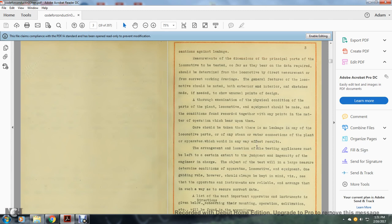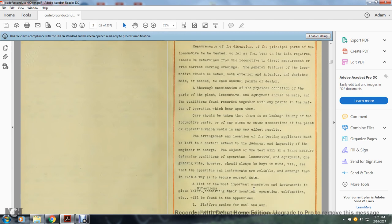The arrangement of locomotive testing appliances must be left to a certain extent to the judgment and ingenuity of the engineer in charge of the test, which will in large measure be determined by conditions, apparatus, and locomotive equipment, and by one of the guiding rules. However, we should always keep in mind the aim, and see that the apparatus and instruments are reliable and arranged in such a way as to secure correct data.